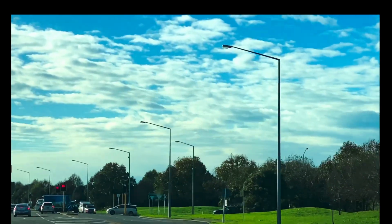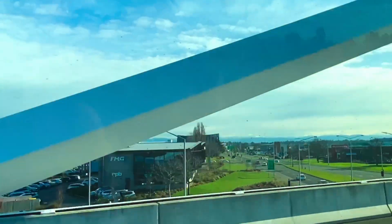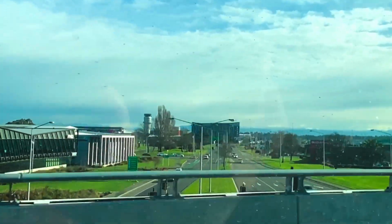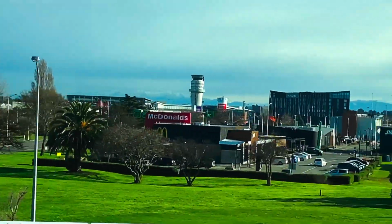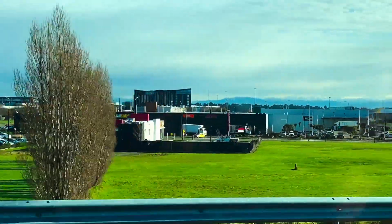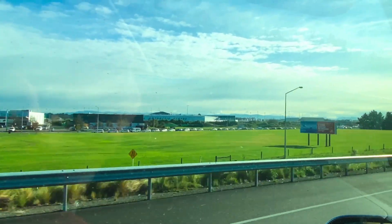We just arrived in Rolleston, Christchurch after traveling 63.3 kilometers or 47 minutes. We are passing the airport in Christchurch as you can see in the video, and we will continue driving for around 1 hour and 25 minutes or 112.3 kilometers to Cheviot on State Highway.